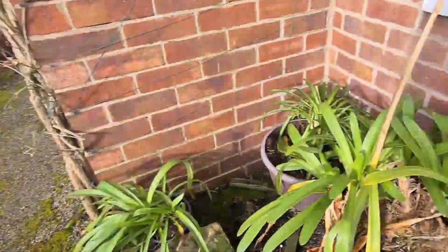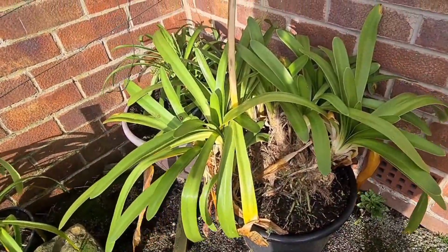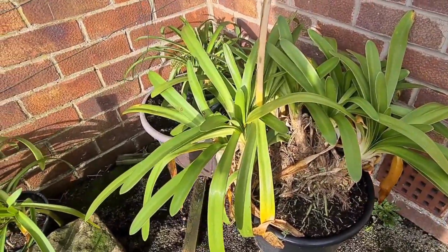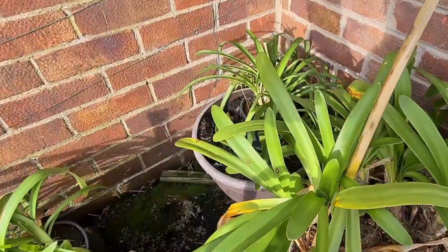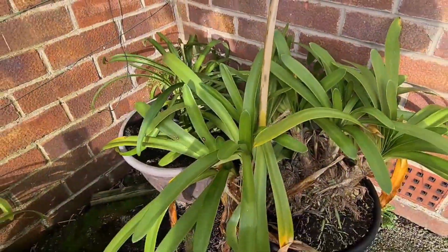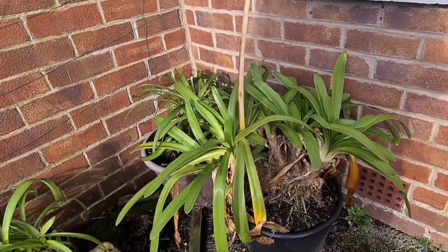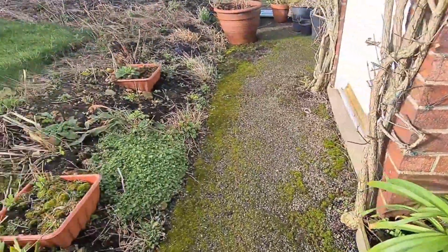And then we have, these have been left out this year, but it's not been cold enough to fetch them in, so they've done really well. These are my agapanthus. These ones have been grown from seed. They should flower this year hopefully, and they're ones I got from the flower show. They were only 9 centimetres tall when I got those. I've got 3 pots of those now.